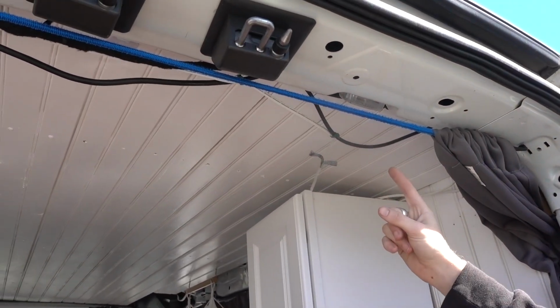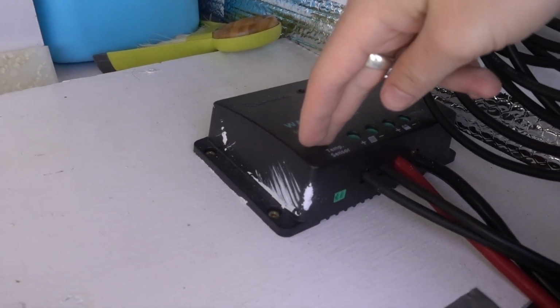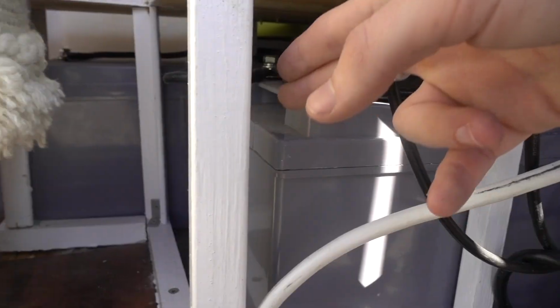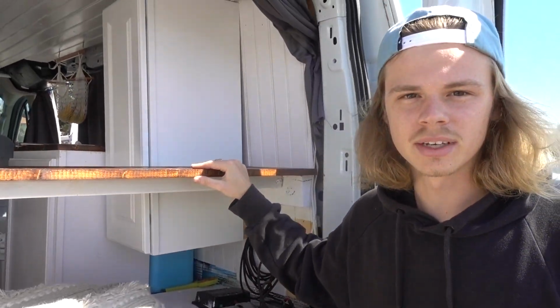So first of all, the wires come down from the solar, which you just saw up top. They come to this charge controller right here. Then the wires come from this charge controller down into these batteries right here, and the wires from those batteries go into this inverter, and from this inverter we're able to have a few different outlets and power our lights in the van when it's night.